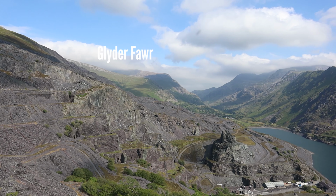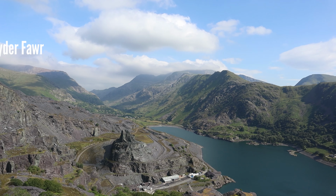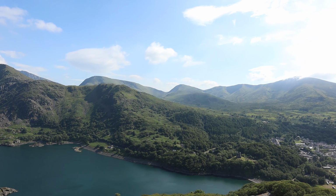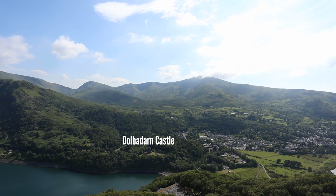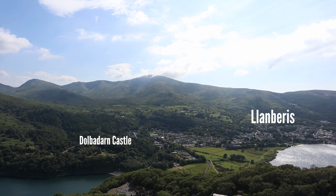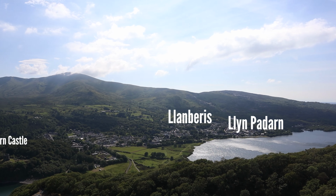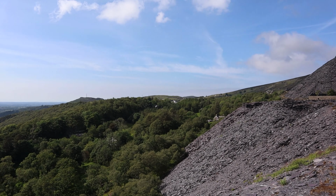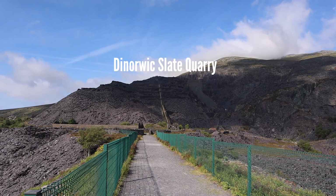So the first peak that you can see over here is the peak of Glyder Fawr. That is the mountain we're going to be climbing at the end of the video and seeing what we can see from up there. The very small castle that you can see down there is Llyn Padarn castle, and the town right next to it is the town of Llanberis, which is on the shores of a 2-mile long lake which is called Llyn Padarn. And then obviously looking back behind me again is the incredible Dinorwic slate mine. So there you go, 360 view.